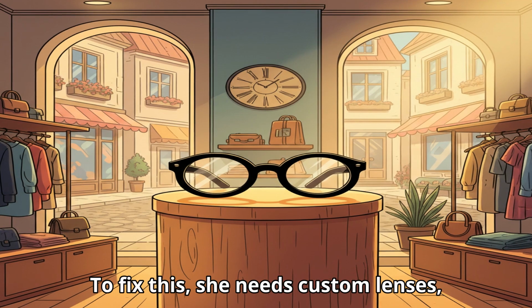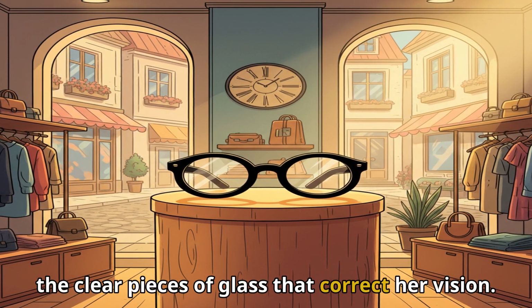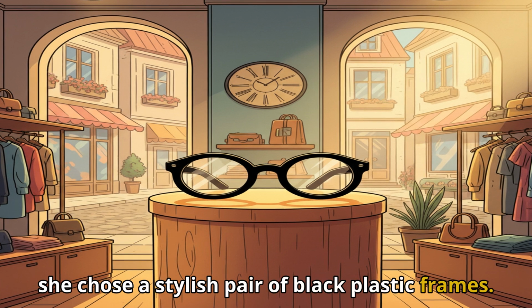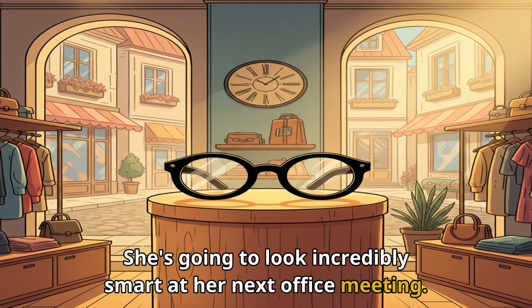To fix this, she needs custom lenses, the clear pieces of glass that correct her vision. And to hold those lenses, she chose a stylish pair of black plastic frames. She's gonna look incredibly smart at her next office meeting.